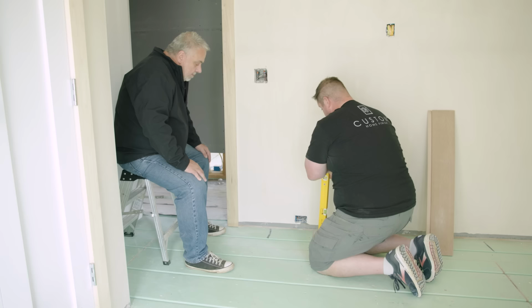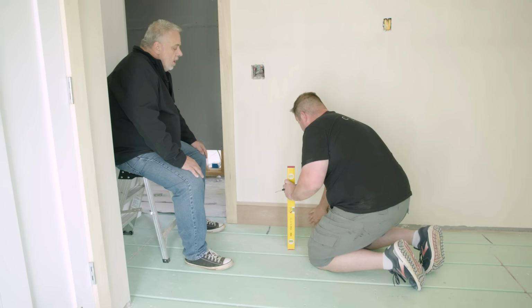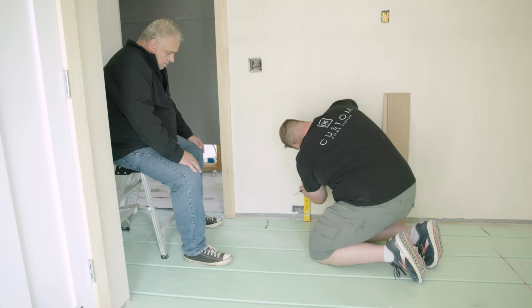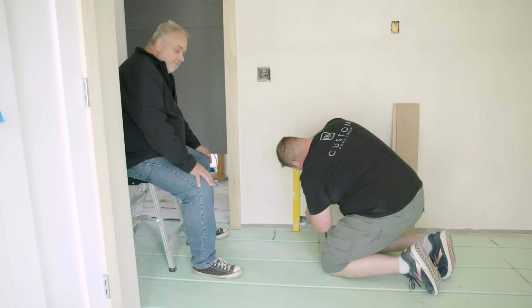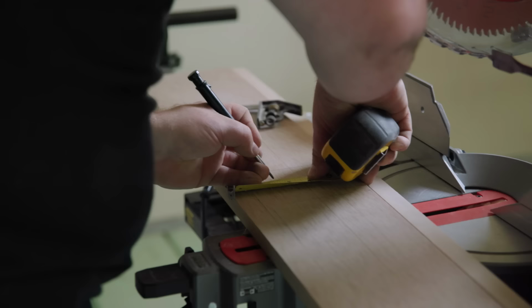Well, you want to make sure that you know where it is, because when you put this down over it, you can't see it. So what I like to do is just carry these lines up lightly. When you say lightly, what you mean is light enough so the painter, when he primes and paints, it doesn't bleed through. Because you get some people, they'll use a black Sharpie, but they would do it lightly.